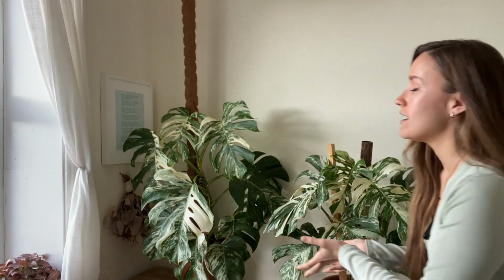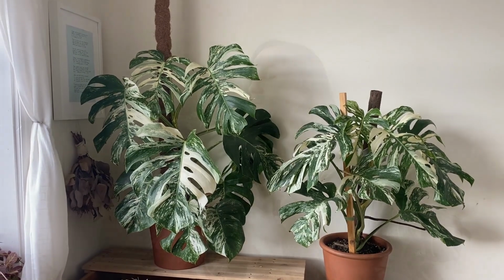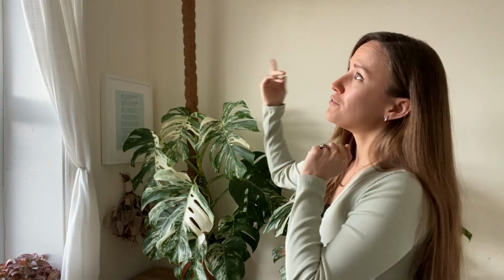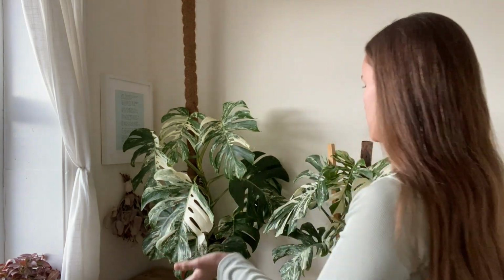But this setup here is new. I've got two very large variegated monsteras here. This shelf above the pig's cage is new. That's been built by my husband. We needed somewhere this wide plant could be, whilst also getting good light, also accommodating the 5-foot moss pole. So this has come in really, really handy. I absolutely love these two plants here, and I'll spin you around and show you them closer.